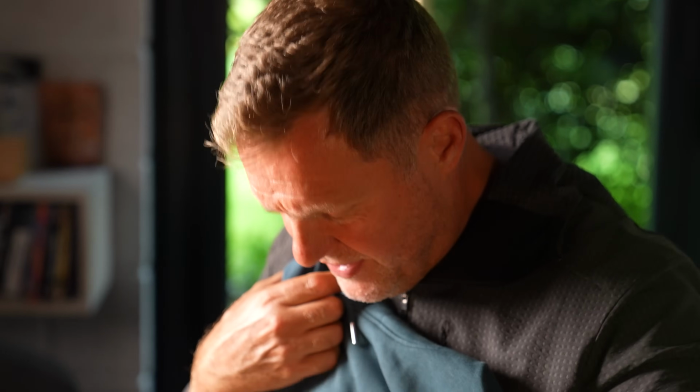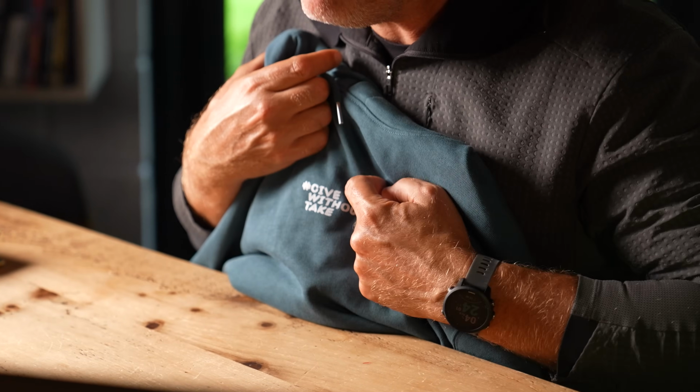I'm like, well, it means give without take. We learned very quickly to iterate and change the messaging. Now, we still own What's Your Dream, it's still part of the book, but this is the essence of what the brand is about. It's about helping people. We always say in marketing, sell the sizzle, not the steak. This is the sizzle, right?